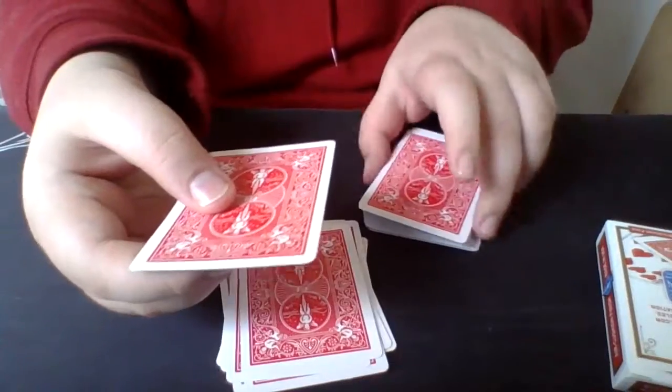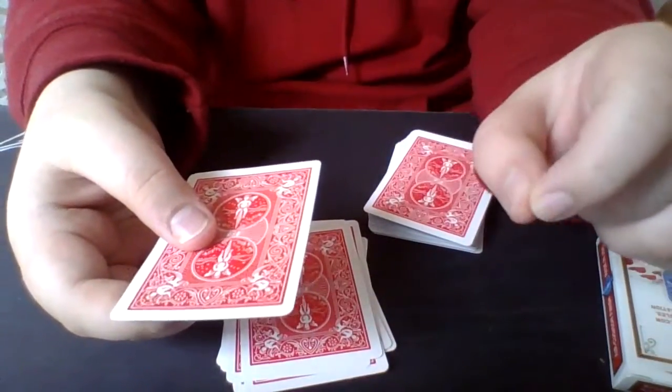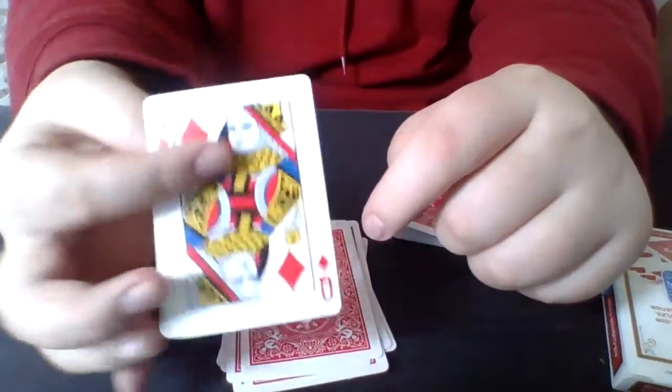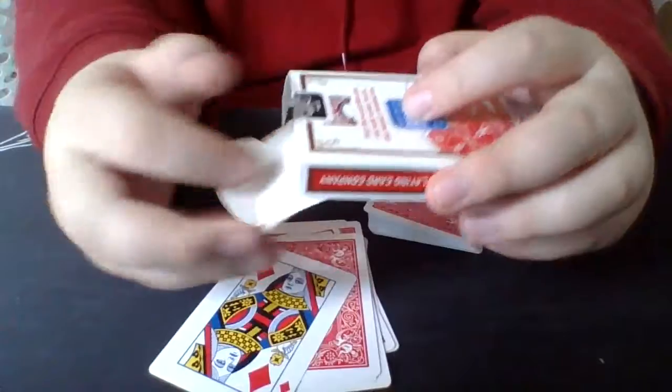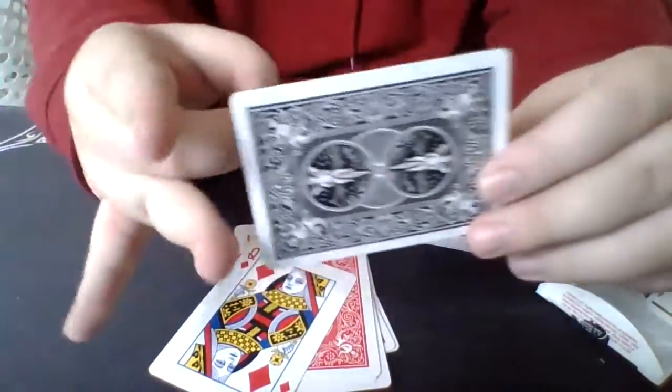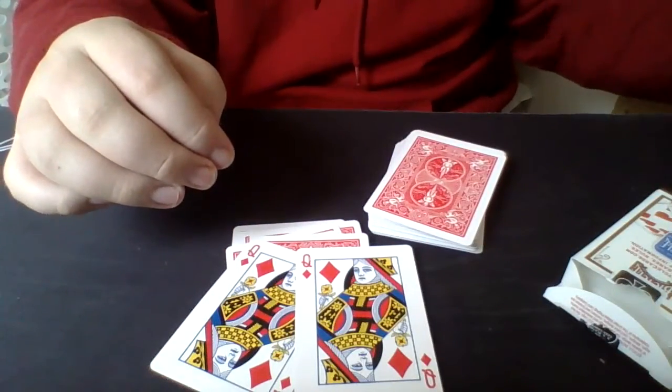Now, you can either recap the whole trick, which I like doing, because there were quite a few parts here, or you can turn over the card. But either way, you're going to end on a queen, and then you can show your prediction, read their mind, do whatever, and show that the queen matches the queen.